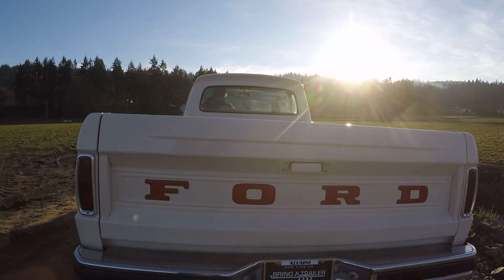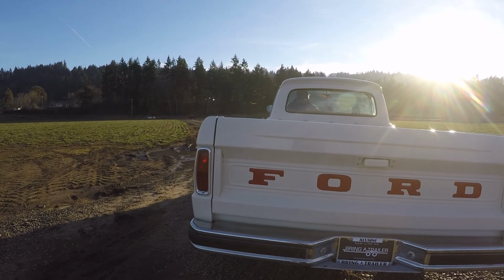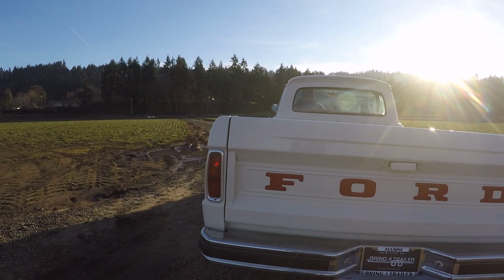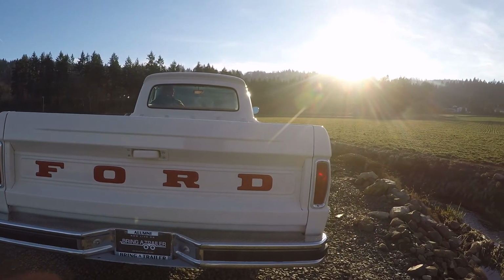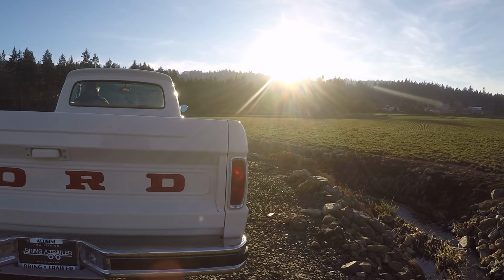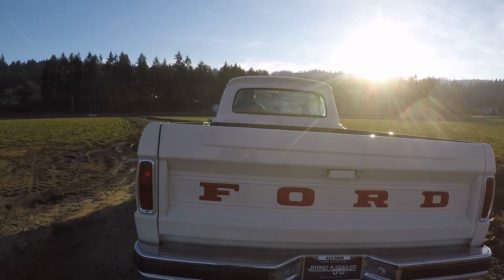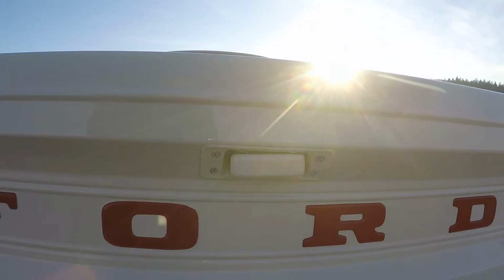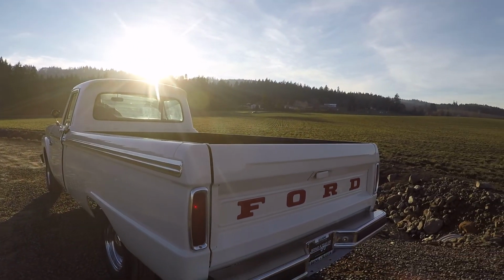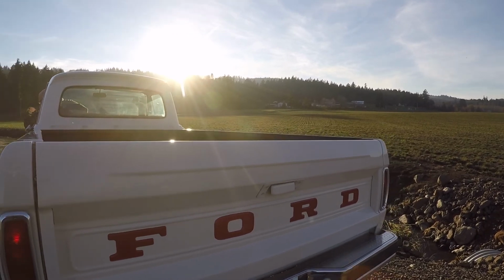All right, so we've got back lights, brake lights. There's brake lights. We've got blinkers. There we go. We got left and right. Right blinker. There we go. And you can see license plate lights. Oh, he's started up, so that's good. So we can hear it run. Awesome little truck. I think we got all the lights, yeah?